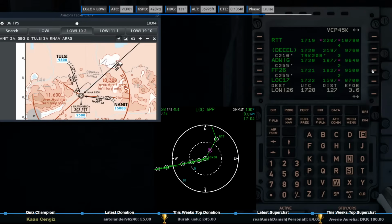So D is for decelerate, it's a decel point. Thanks guys. I didn't realise it was a D, I thought it was a circle in a circle. I thought it was like a target or something. This is where you'll expect the enemies. Oh dear.